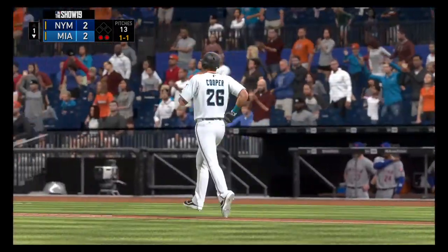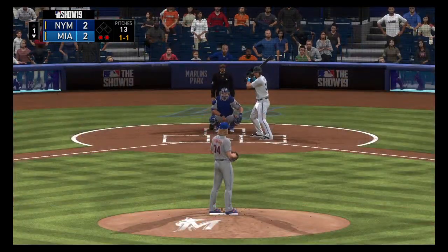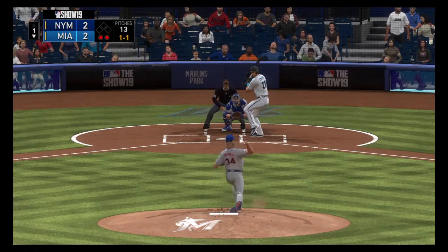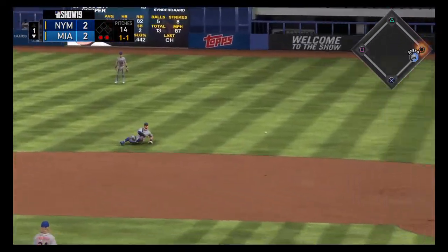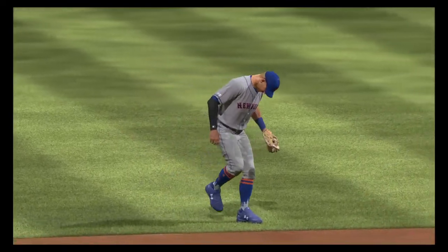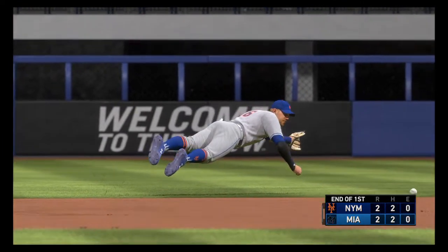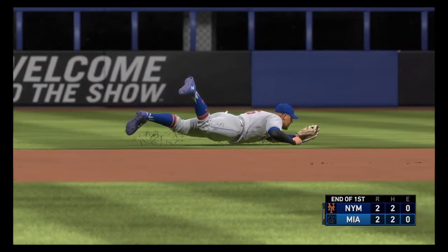Hit down the third base line. Grounded to the right. And from his wallet, he gets the out at first. A fantastic play, and the inning is over. 3 thumbs up here in the booth following this gorgeous play at second base. More to come from Marlins Park right after this.